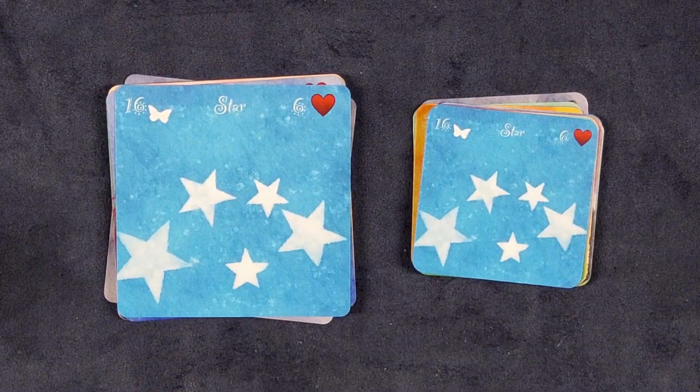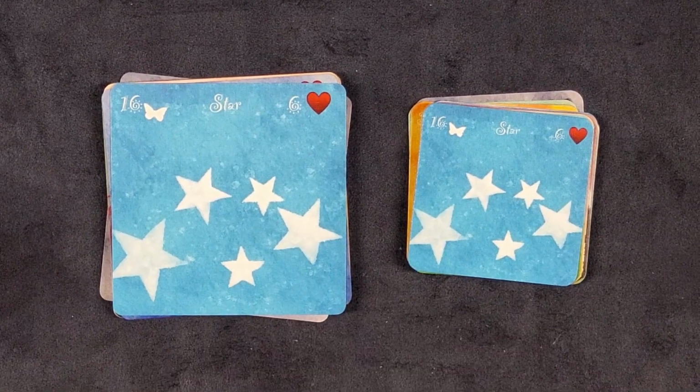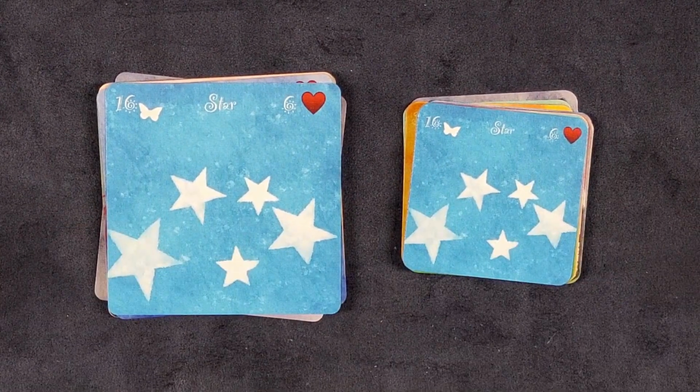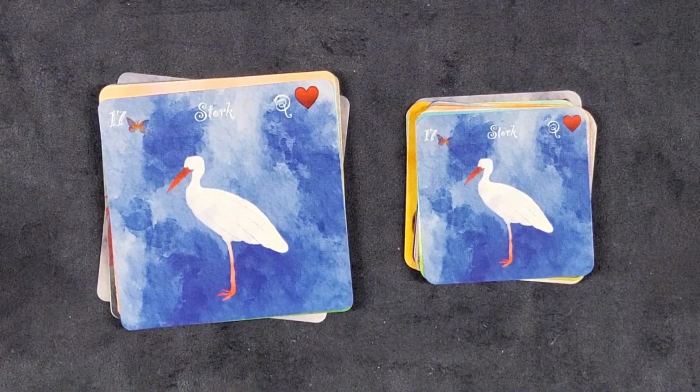And the star. We have many stars here. It's just probably a constellation and it's just not coming to me. But I love the stars. And it's a positive card. Yes, it is.